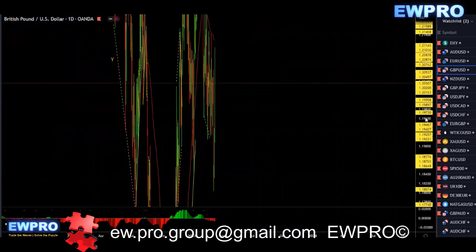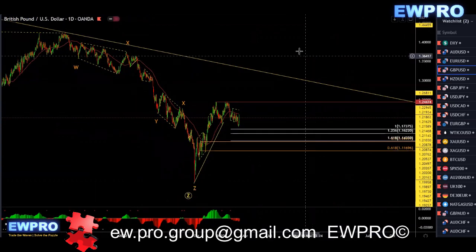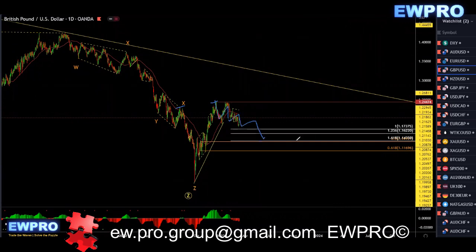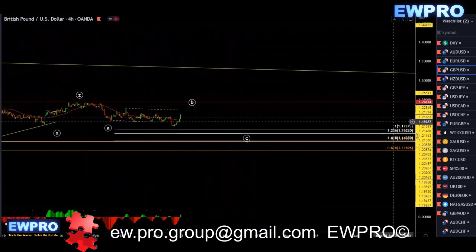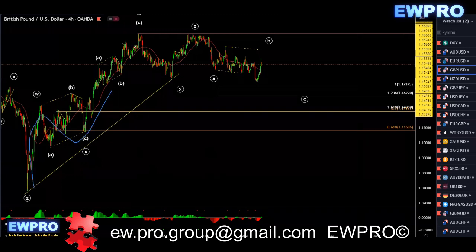GU on the daily, very similar to the others. Once we got this top here broken over here, I was just looking for a correction back to the 50 fib, and then we look for the buy. We have been getting this correction for quite a while. We got that WXY X2 Z up. This one only just broke the top.